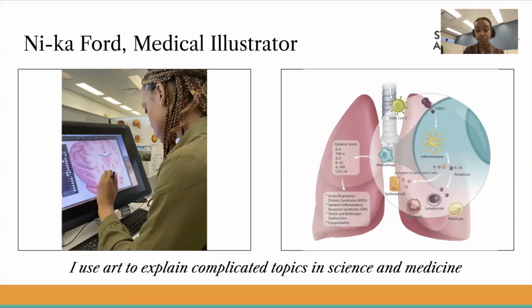So, as a medical illustrator, I use art to explain complicated topics in science and medicine. I create illustrations, animations, 3D models to educate different kinds of audiences on medical or science topics. I usually work directly with doctors and science researchers and medical school faculty. Most of the work that I do is for journal publications, textbooks, and presentations. And I also work within the medical school, creating learning content for lecture slides for medical students to learn from.